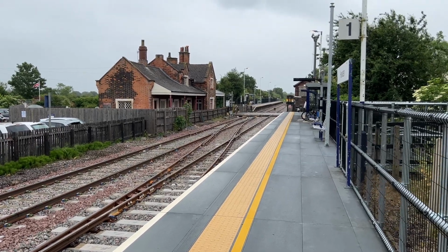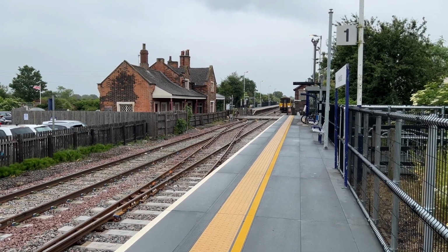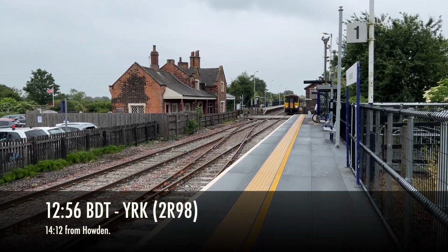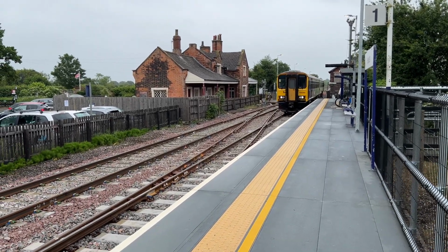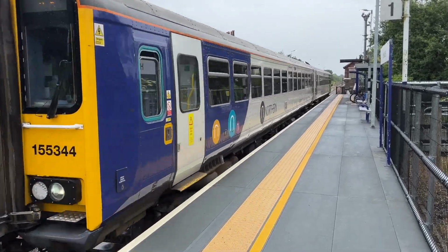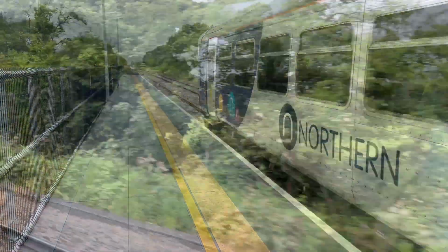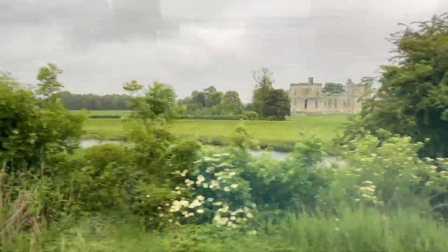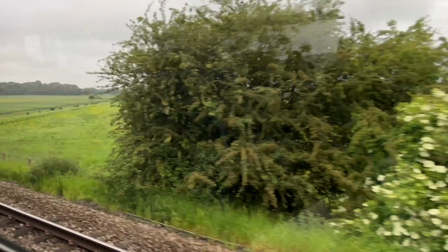And this is a limited stop service now. It only stops at Selby and York. It goes via Hambleton North Curve. So another 155. Just gone through Wressle. There's the castle, the trees and the River Derwent. I do like this area. Perhaps in better weather.